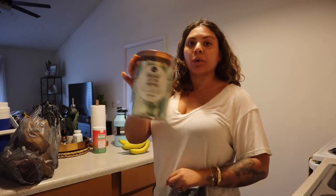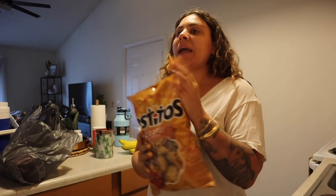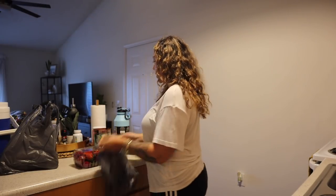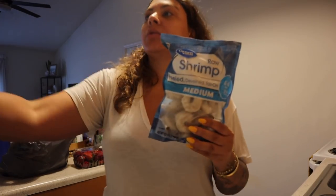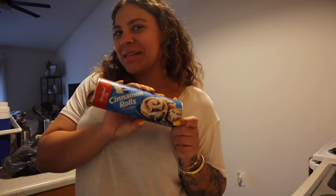I also needed some more tampons. I got some Tostito scoops because I have some salsa and bean dip still left in my fridge. Got a big thing of strawberries. And then I got some frozen shrimp, Italian sausage, ground turkey, and some cinnamon rolls.